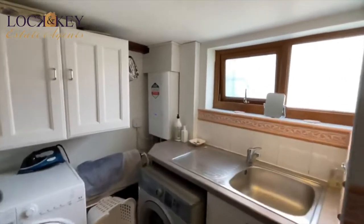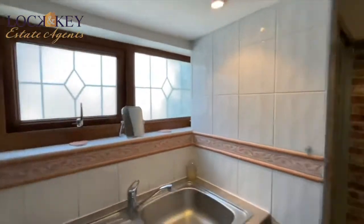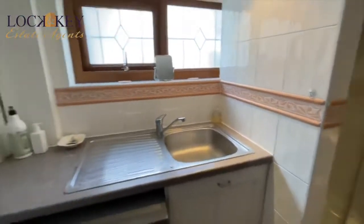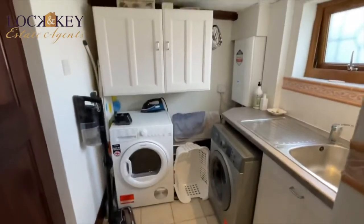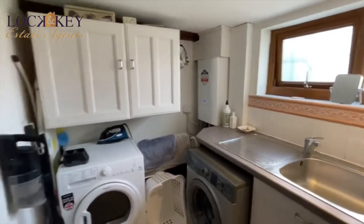Again, there's your boiler. Got an obscure double glazed window there just to that side aspect. Little radiator down there. But it's a cool little downstairs shower room, stroke boot room, stroke utility. I think I've given it 3 names there because you can use it for all of that. But I can certainly see it as a family home as well, or if you've got pets, you can clean them off in here. This is the room to do it.